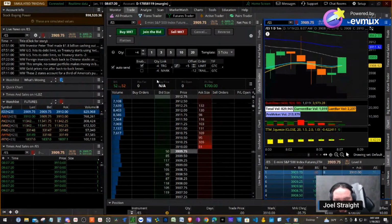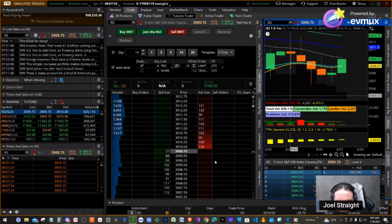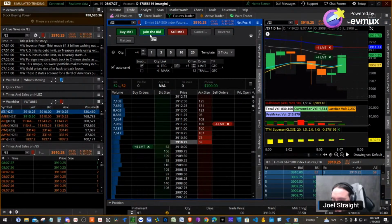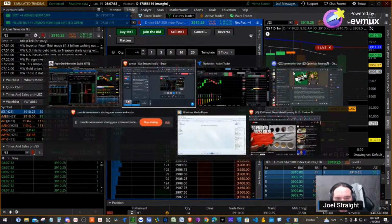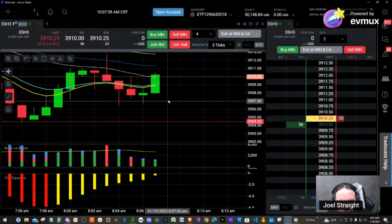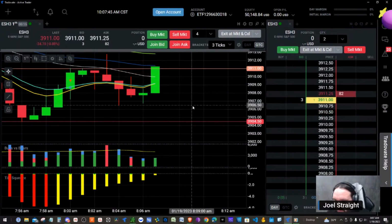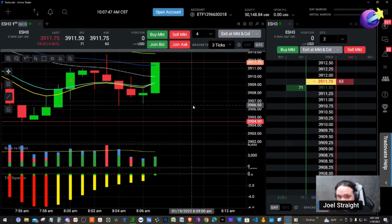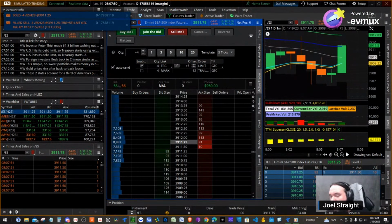I was about to join the bid there. Should have. 39.09 looks like a really great entry if we get that. I don't think we're going to get it at 39.10. Looking for a move up to the EMA 35. Jumping back over to the evaluations side. Man, 39.10 would have been the entry over here. There's that move on that side. Up 950 now.